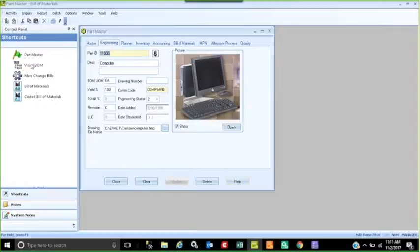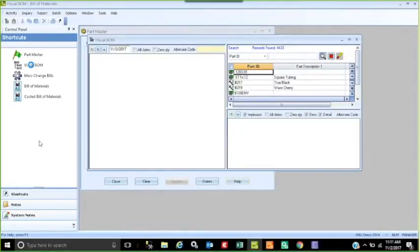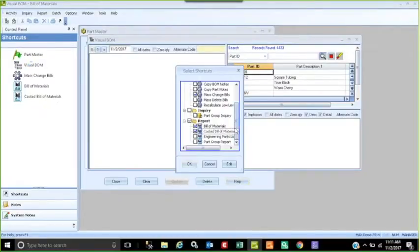All right, next I'm going to pull up my visual bill of materials, and I'm pulling this up from my Shortcuts panel. Each of the MAX modules allows you to create your own user-defined shortcuts that are also very easy to set up. I simply right-click and check on or check off the options that I want on my Shortcuts menu.